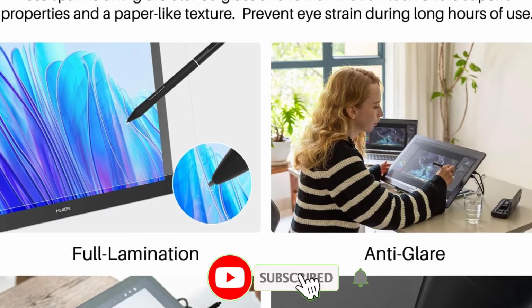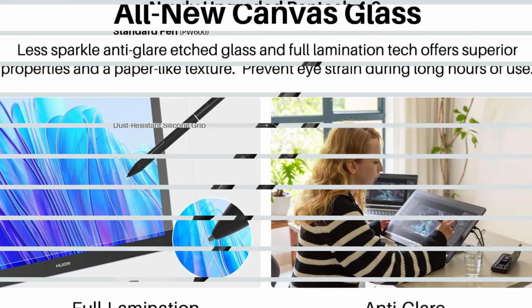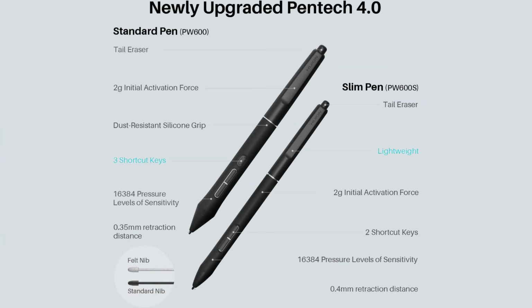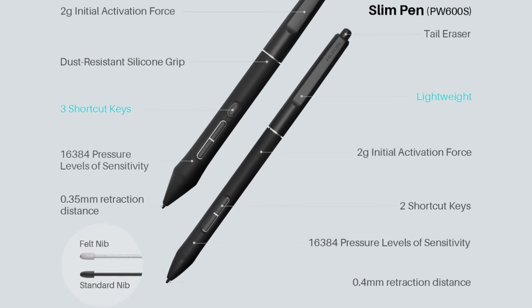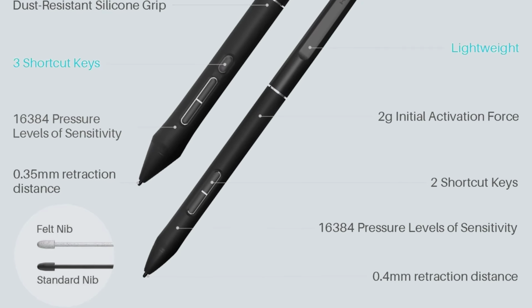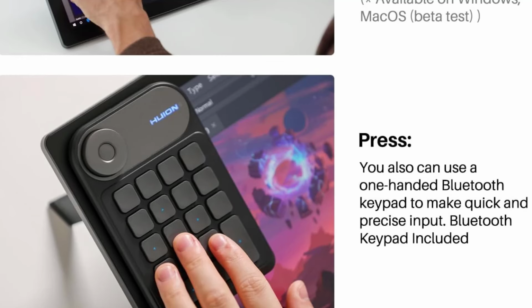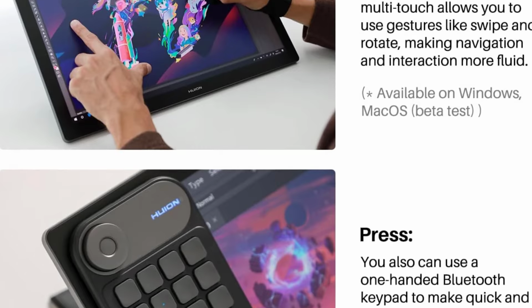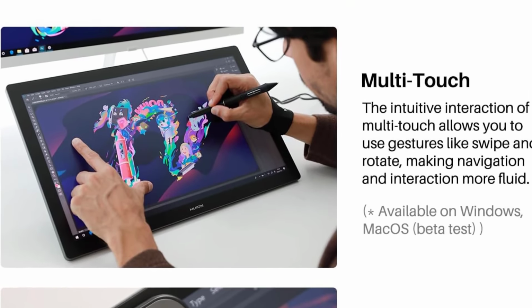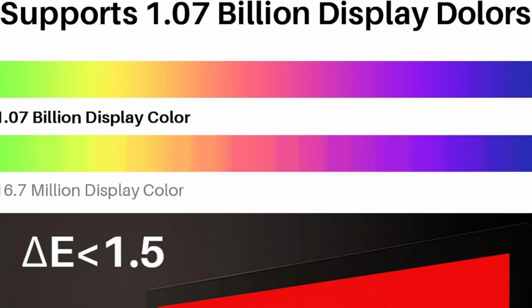natural paper-like feel. With 96% Adobe RGB, 99% sRGB, and 98% DCI-P3 color coverage, it delivers ultra-accurate color reproduction perfect for digital artists, designers, and content creators. The PW600 stylus offers 1,684 levels of pressure, tilt support, and pinpoint precision, making every stroke smooth and lifelike. Enjoy effortless control with multi-touch support on Windows, a Bluetooth programmable keypad, and an intuitive dial function.